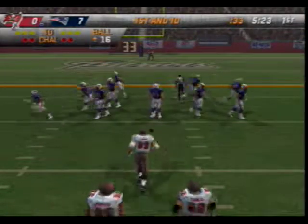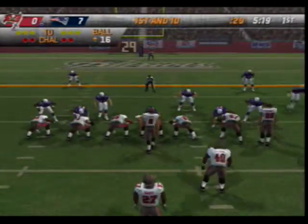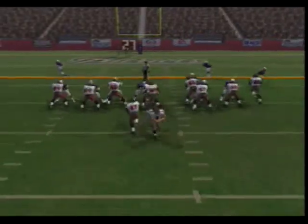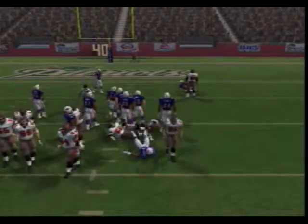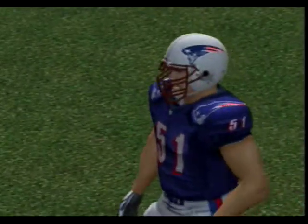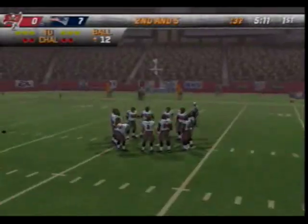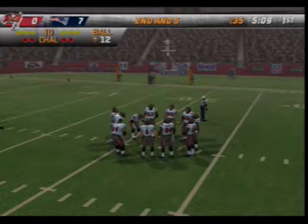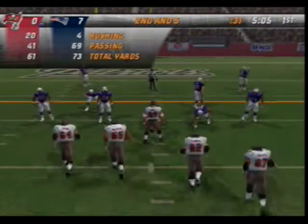Ball on the 16-yard line. So they're inside the 20, need to get a touchdown. Richard comes up to make the play at the 12, number 27, with a nice burst through the middle. 5-yard pickup. Second and 12 yards five. Needed to get into the end zone.